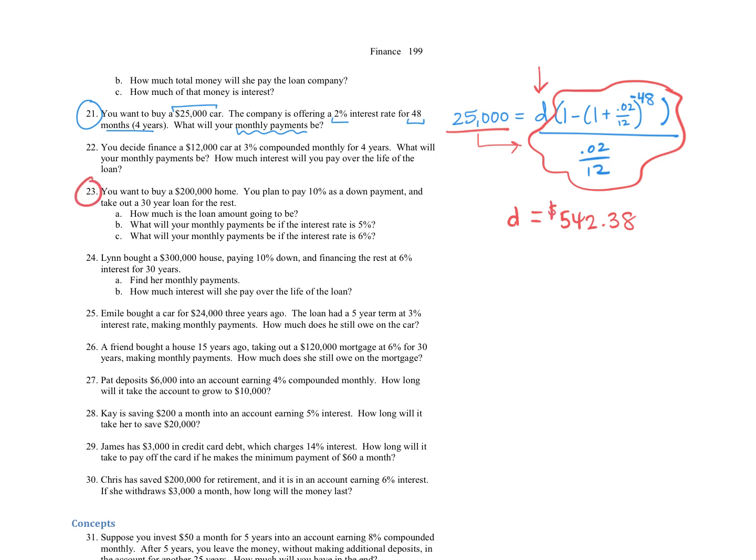All right, moving to question number 23. It says that we want to buy a $200,000 home. We're going to put 10% as a down payment, and we're going to take a 30-year loan for the rest. So the very first thing we want to know is what is 10% of that $200,000? Well, that's the same as multiplying 0.10 times 200,000 or dividing it by 10, which ends up getting us $20,000.